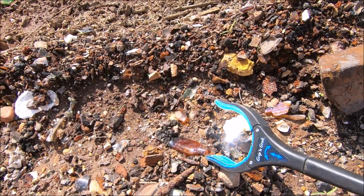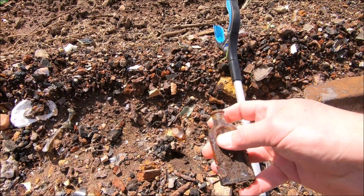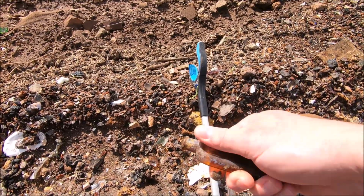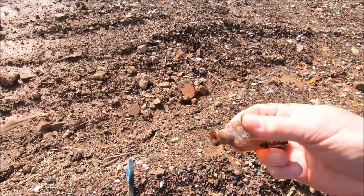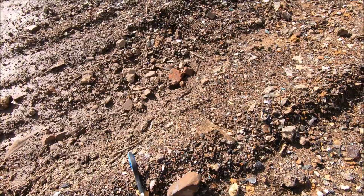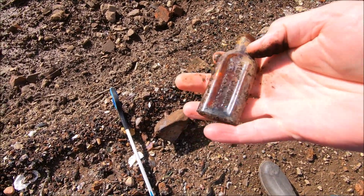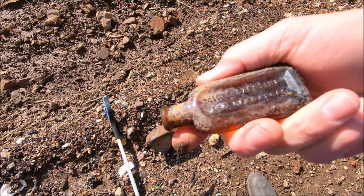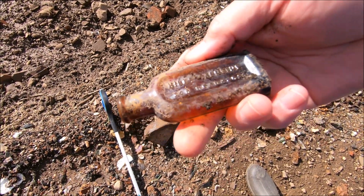Look at that little bitty. How did I miss that? Oh my goodness, and it's embossed. That's going with me. Somebody mentioned in my comments that I would be so excited to find any of those bottles in a creek, and I still will be. That's actually just as fun because they're fewer and farther between. I cannot read that. Hicks something.